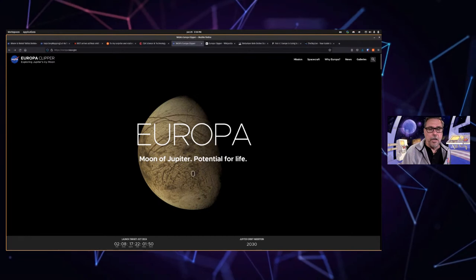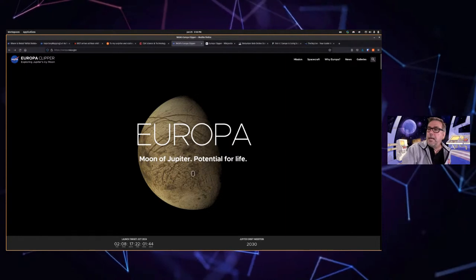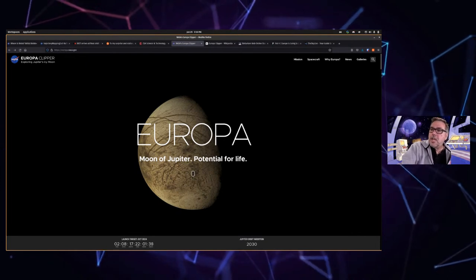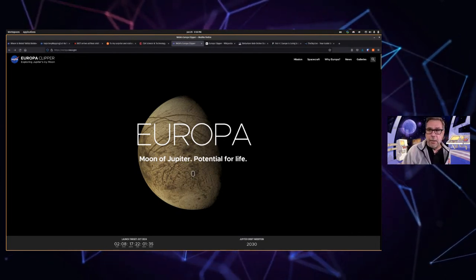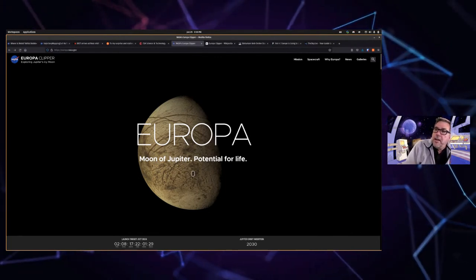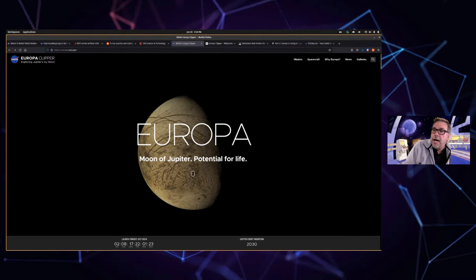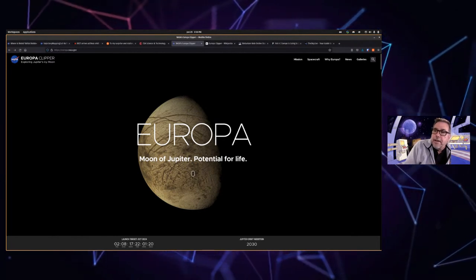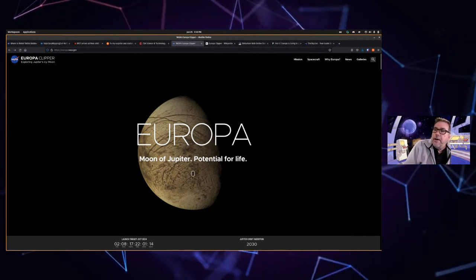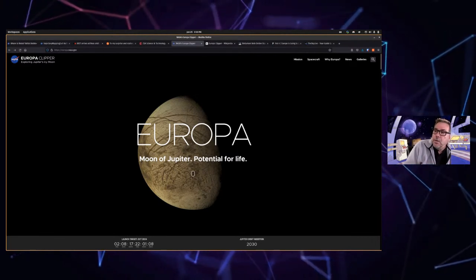Europa Clipper is going to primarily look at Europa, but it will be looking at other things as well. But the primary mission is to look and make sure that Europa is habitable. It's designed to look primarily at the moon, but it will also look at Ganymede and Callisto. And once it's in orbit around Jupiter, it will make 40 to 50 close passes over Europa, shifting its flight path for each flyby to soar over a different location so that it eventually scans nearly the entire moon. Europa Clipper's altitude will vary from 2,700 kilometers to 25 kilometers above the moon's surface at closest approach.